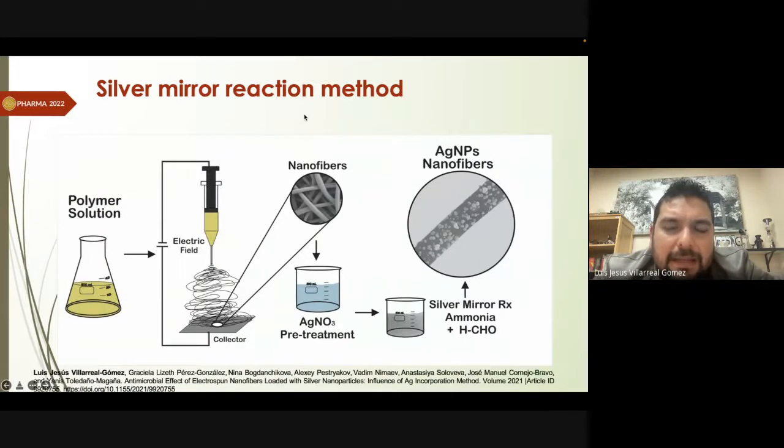Finally, the most complex but one of the most efficient methods for loading silver nanoparticles on fibers is the silver mirror reaction, where you also prepare the polymer solution and prepare electrospun fibers. These fibers you submerge into the silver nitrate solution, and then you add additional solvents that will reduce this silver nitrate. You can use ammonia, formaldehyde, different kinds of reducing agents. Also the time and the concentration of the reducing agents are important, and you can obtain a nicely coated nanofibers, as you can see in the same figure.